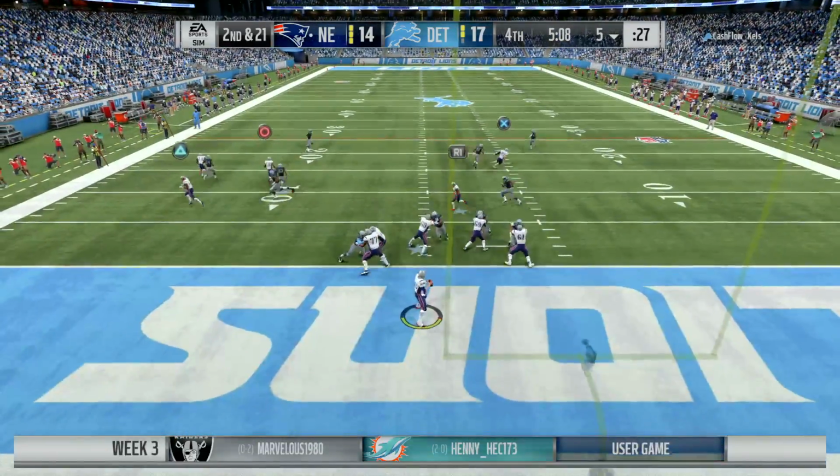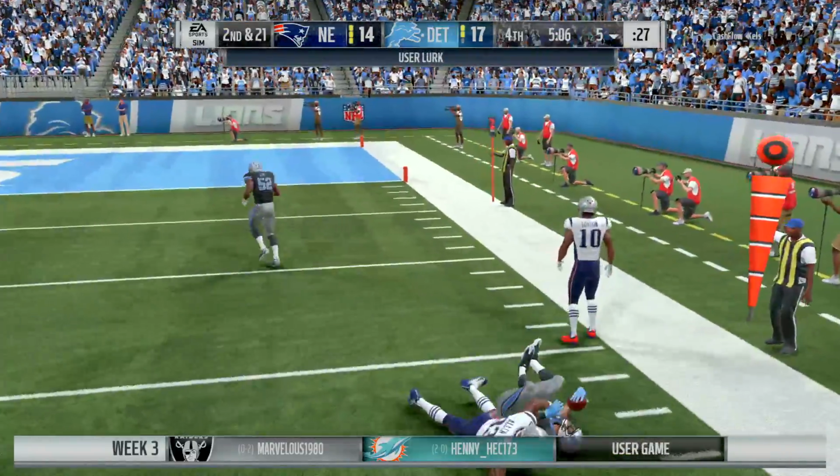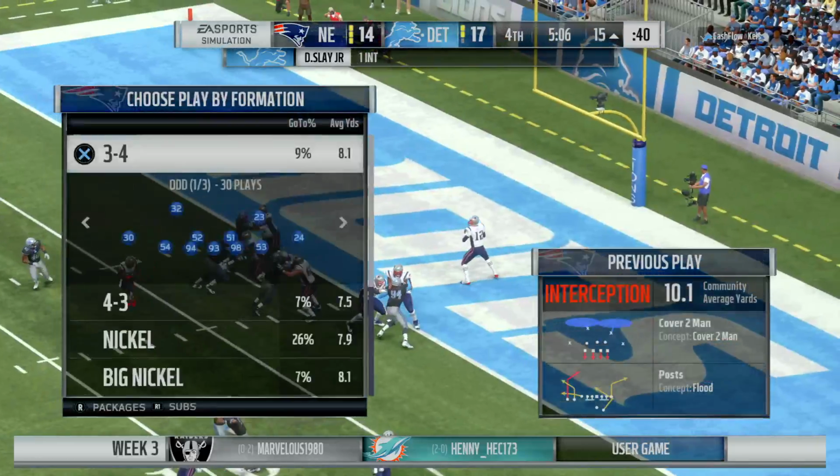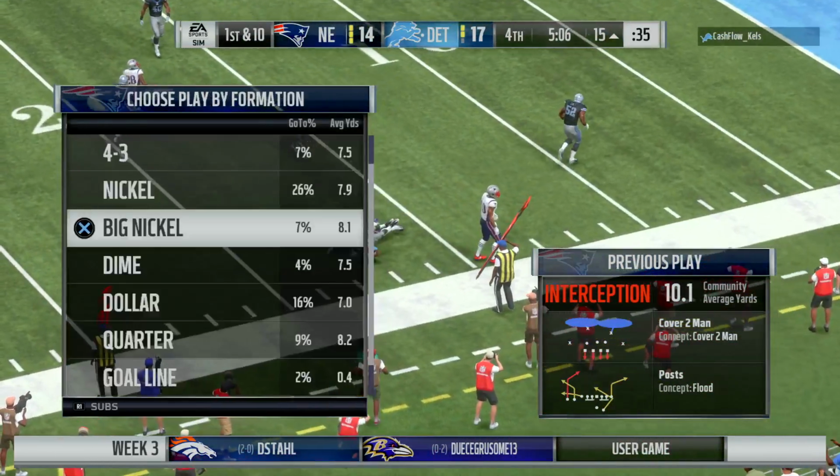To throw on 2nd down. Brady, into double coverage, and it's intercepted. Darius Slay with a pick. And they take over already 5 yards deep into the red zone at the 15-yard line.